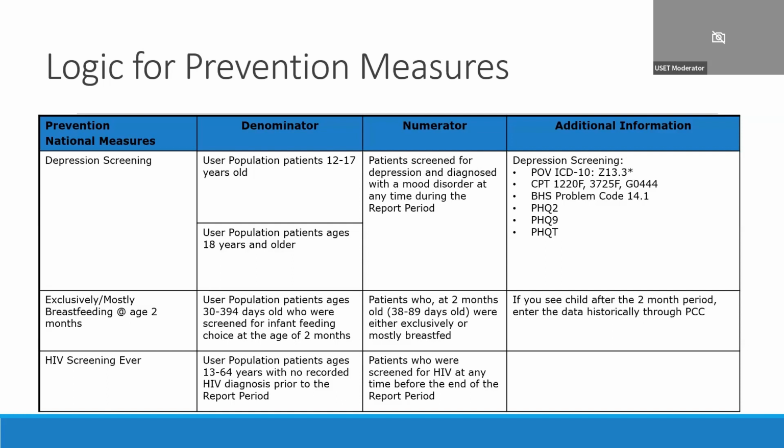Because if you put it in through the EHR side, it's going to be like today's visit, how they're screened today versus how they were when they were 2 months old. HIV screening over 13 to 64. At this point, we're just looking to see have they ever been screened for HIV. So that's another reason why I say this is a minimum standard of care.